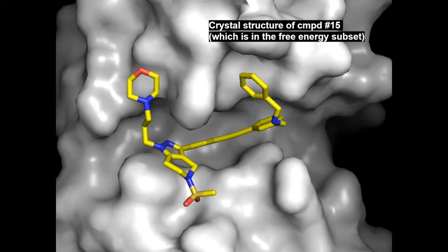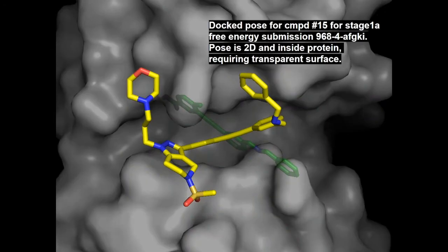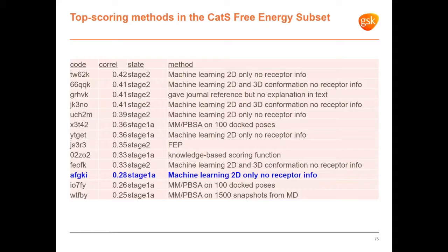It's a crystal structure from that same free energy set. There's the docked pose. If you look at it closely, it's flat. It's totally 2D. It's buried inside the protein. I had to make the surface transparent so you can see it at all. What's happening here is that this is a machine learning method, and there's no receptor information involved. It's just strictly ligand based. Because of the submission process in the free energy subset, they were required to submit a pose. I can see there's a lot of sympathy here, but anyway, the pose was there, but it just confounded me when I first ran into it.